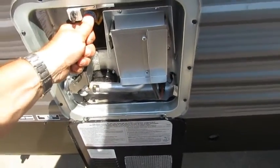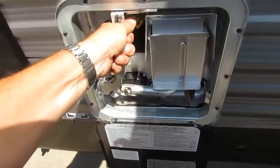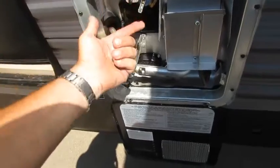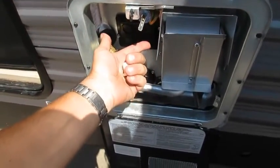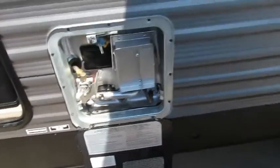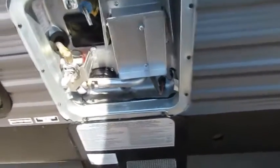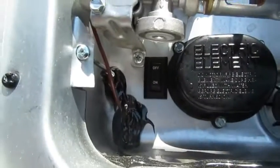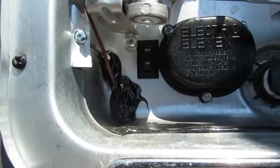Once you turn it on, this will start filling up with water, but build up pressure. So you want to relieve the pressure by lifting this up. Eventually water will come out right here. Once that happens, you know it's filled, and you can light it up, either from inside, just from a push of a button. And you do also have the on-off switch right there, which will be for the electric side.